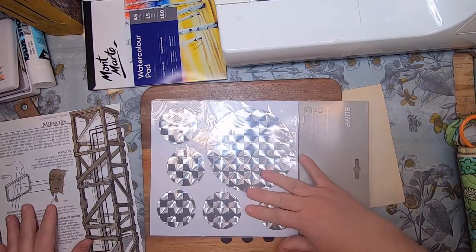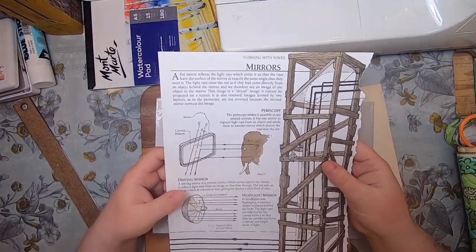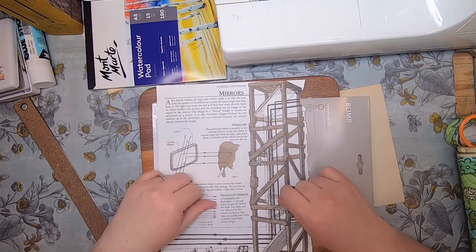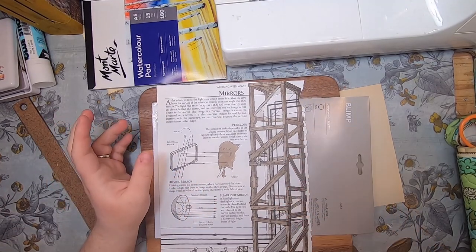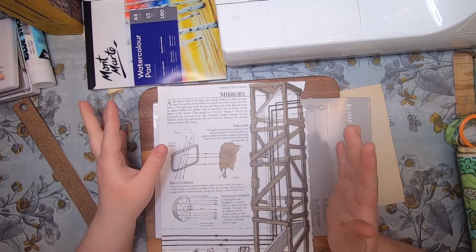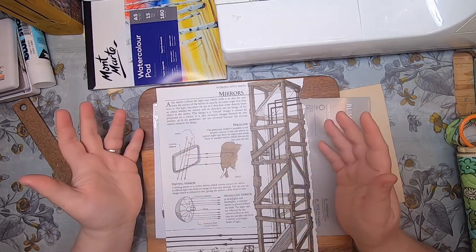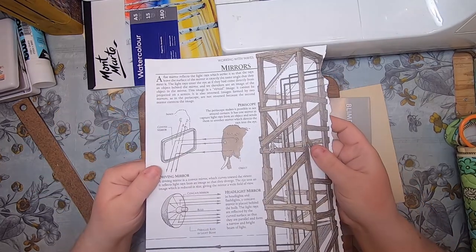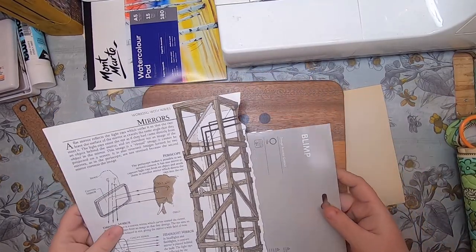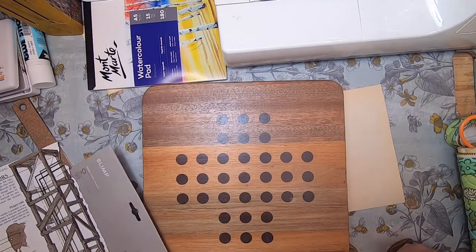So I had found these for the mirrors challenge, and I was like, okay, that's perfect. And then the funniest thing, so I'm pulling papers for signatures for the 6 Sidewinder journals that I'm working on. I've been pulling papers and trying to put them together, and I opened this book about how things work, and the page that I opened it to was mirrors. I'm like, that is so cool. So I'm actually thinking I might make 2 tags or journal cards.